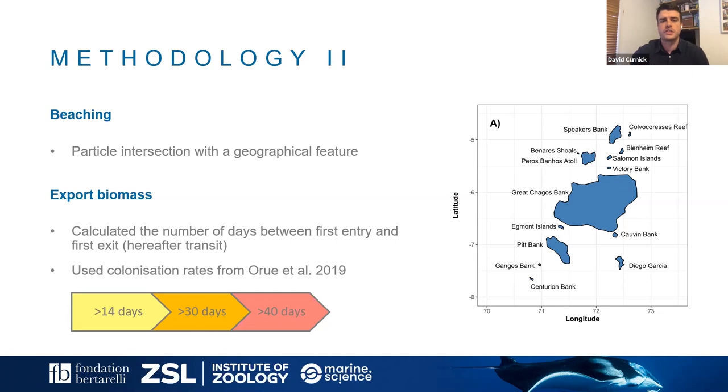We then assessed their potential to export biomass by calculating the number of days between the first entry and the first exit of these simulated FADs and applied colonization rates published by Arua et al. in 2019. And that was, 14 days was the first arrival of tuna, 30 days was the peak for non-tuna biomass to aggregate around the DFAD, and 40 days for peak tuna biomass. So using these, we classify those as posing a risk, a moderate risk, and a high risk respectively.